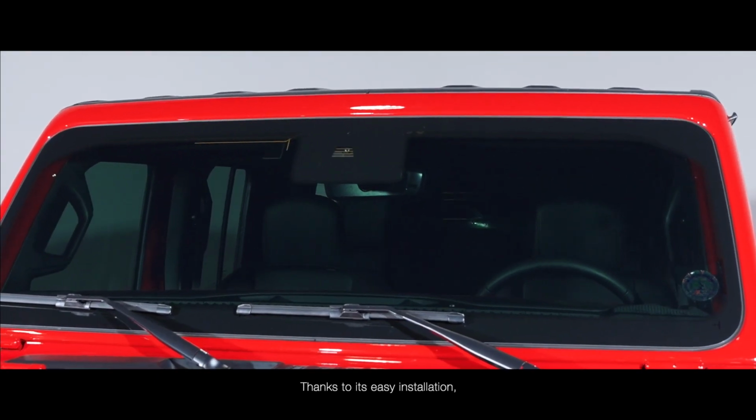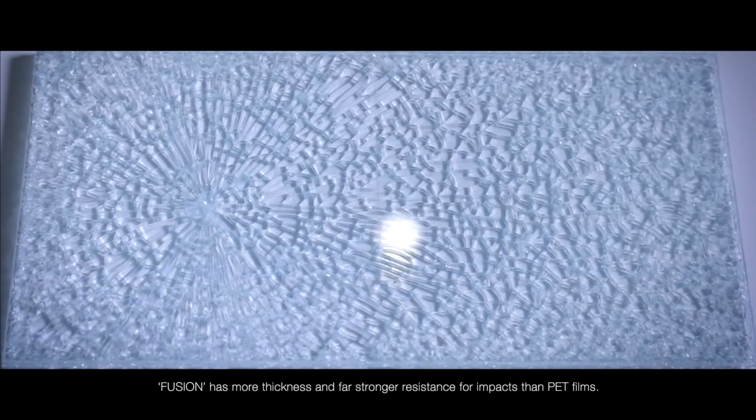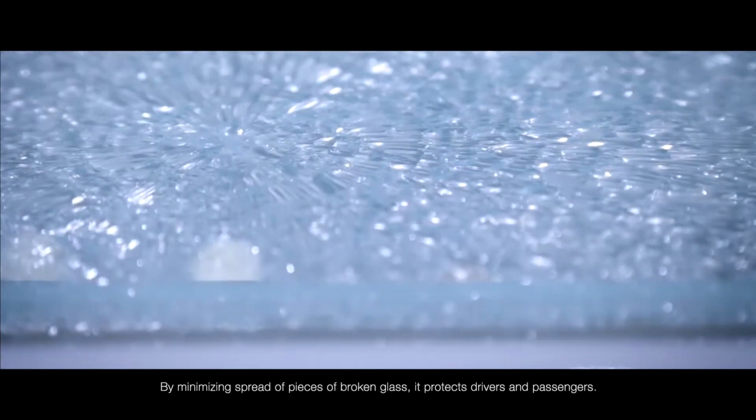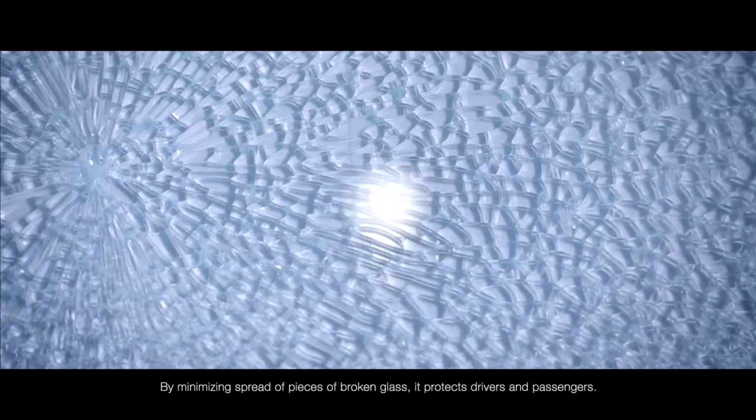Thanks to its easy installation, Fusion has more thickness and far stronger resistance for impacts than PET films. By minimizing spread of pieces of broken glass, it protects drivers and passengers.